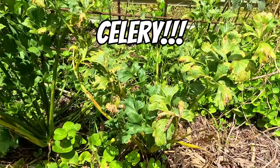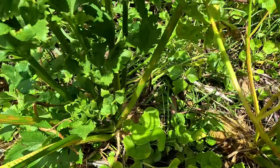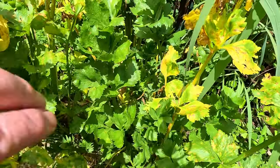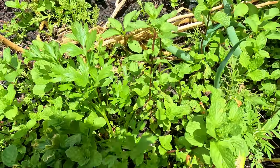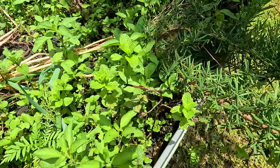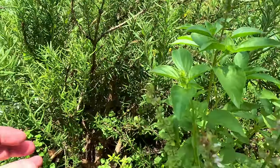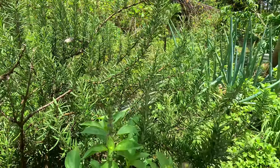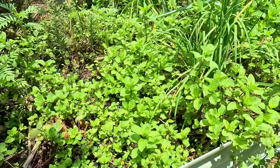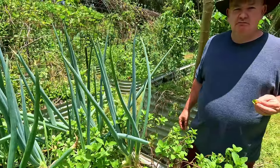So the parsley is also struggling, but you can see that it's got new shoots there now. All new shoots, but look at this, all brown, but at least it's coming back. So the parsley died off, but it's coming back. The mint has all got tiny little leaves, but it's coming back. The rosemary, the basil. Look at that rosemary. The rosemary actually didn't suffer at all. So the mint is starting to come back nicely. The garlic chives are beautiful. The spring onions are okay.